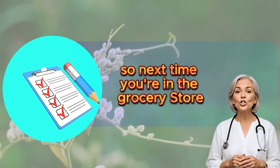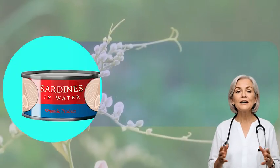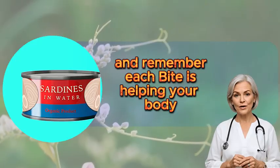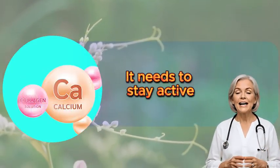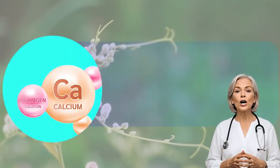So next time you're in the grocery store, don't just walk past the canned fish aisle. Grab a can of bone-in salmon. And remember, each bite is helping your body rebuild the collagen and calcium it needs to stay active, strong, and pain-free for years to come.